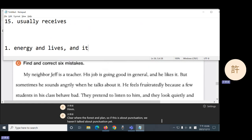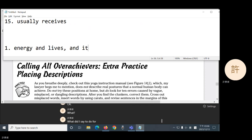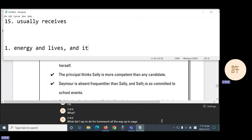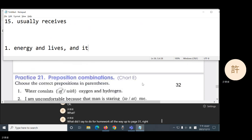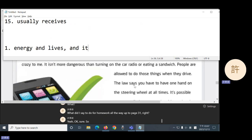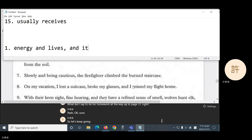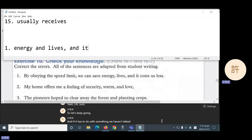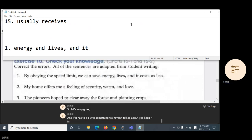Okay, what did I say to do for homework? All the way up to page 31, right? Yeah. Okay, sure. So let's keep going. And if it has to do with something we haven't talked about yet, keep it in mind.